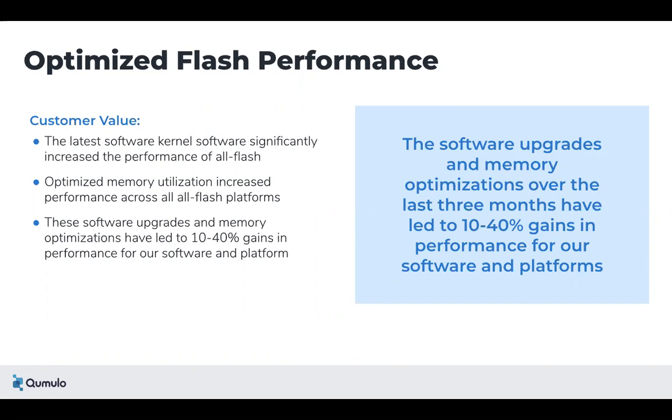And what you would see if you were a customer is a pretty significant increase, in particular, in write performance of our all-flash product. And there are really two software changes that drove that. The first was we took advantage of some new capabilities in a Linux kernel update that we run on top of. By taking advantage of those, we saw a much more efficient write path, and that generated a big bump in the write performance that a customer can get from our all-flash product.